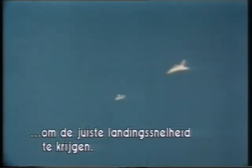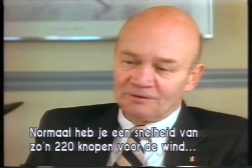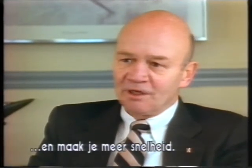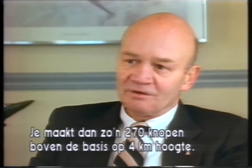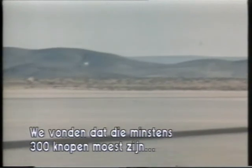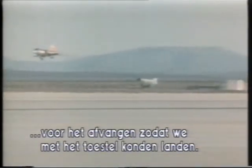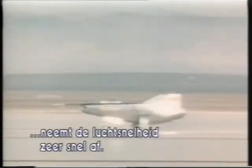One of the things the test pilots had to work on was getting the landing speed just right. Normally, you'd be somewhere around 220, 250 knots on downwind. Start a left turn for base down to around 14,000 feet, and you'd be picking up speed, generally around 240 to 270 knots at the base point, about 14,000 feet above the ground. And then it was the ticklish part where you had to get the angle of attack down to pick up the airspeed. And we felt we needed, and we were pretty correct with it, at least 300 knots to make the flare and get the vehicle on the ground. Of course, unpowered vehicles with a low lift-to-drag ratio like that, the airspeed bleeds off rather rapidly.